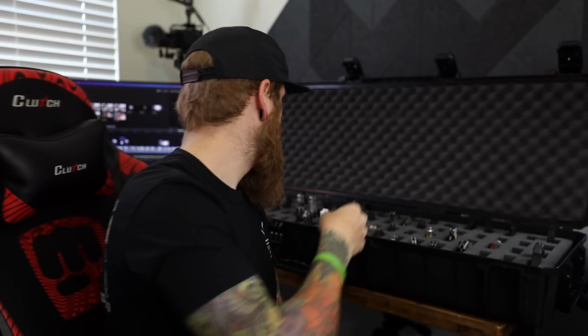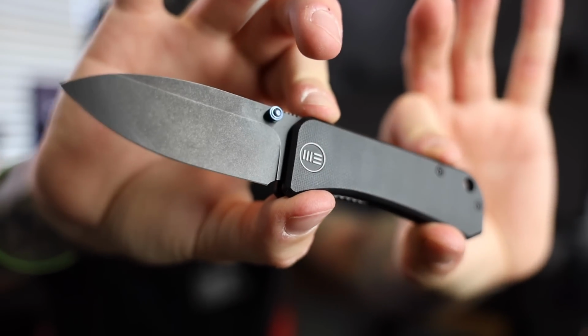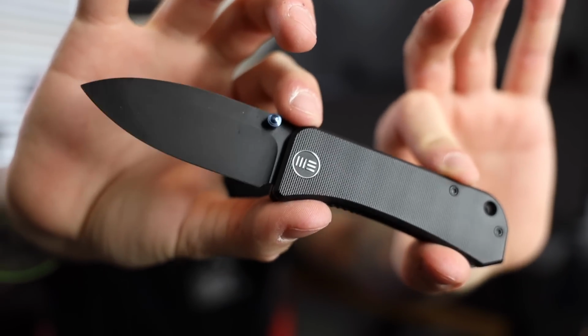It's got a good shape to it, and it was designed by a friend of mine, so it'll hold a little special place in my heart. Next up, we've got another one that was designed by a friend of mine. You guys know Ben. This is the Banter Knife made by We Knives.